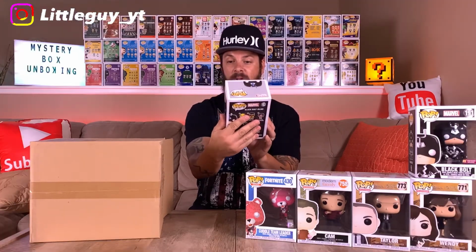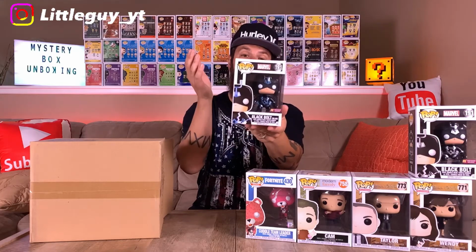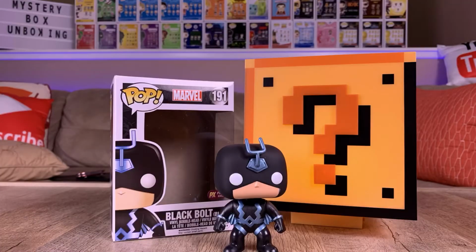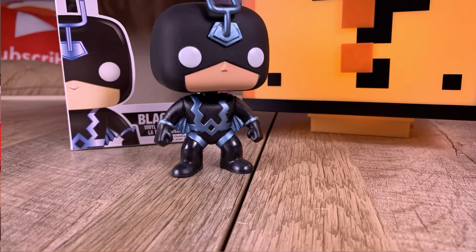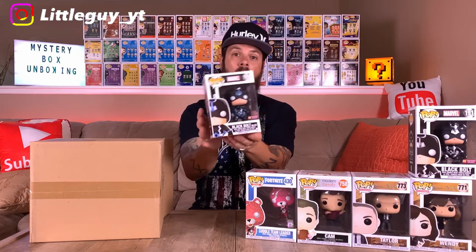All right, we have another Black Bolt PX exclusive, but this one is Black Bolt Blue, which you can tell. As you can see, everything else, the little horn thing, blue, cape is blue. Everything on him is blue, except for he still has green eyes. So this is pretty cool.